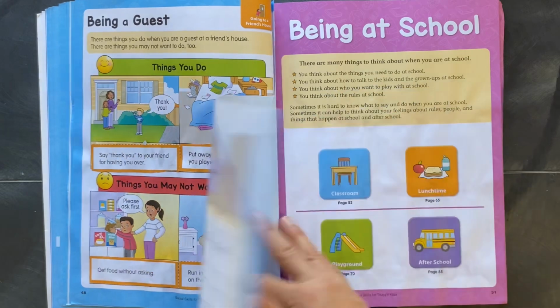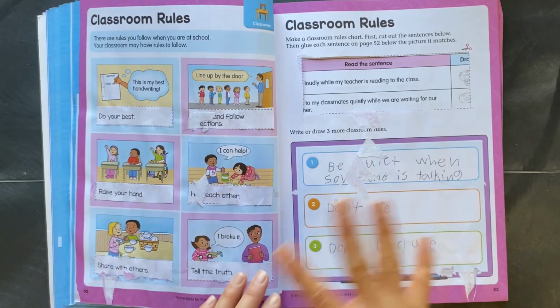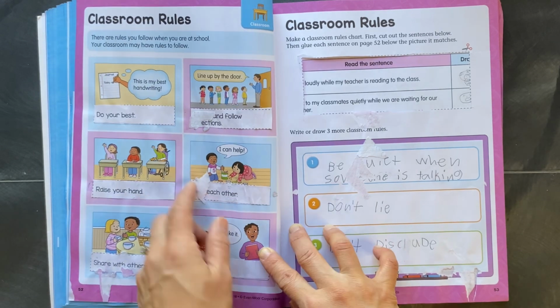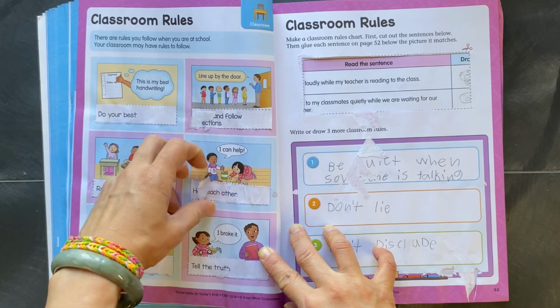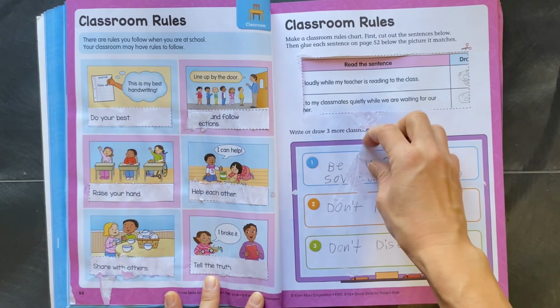So the next section is about being at school. And just like there are rules in the home, there are going to be rules in school. I really should have waited for the glue to dry before closing the book, and that's why these pages are not looking that great. So sorry about that.